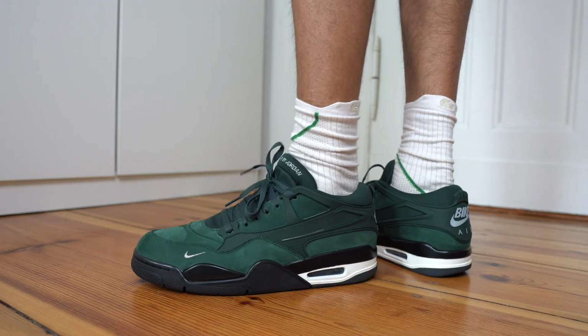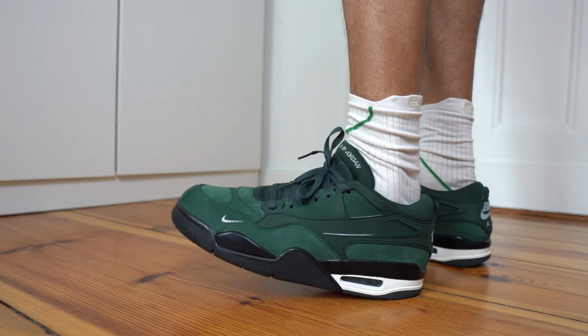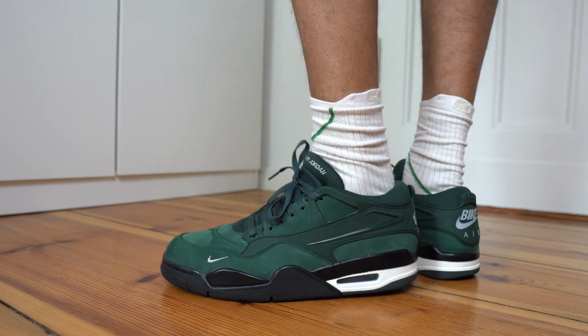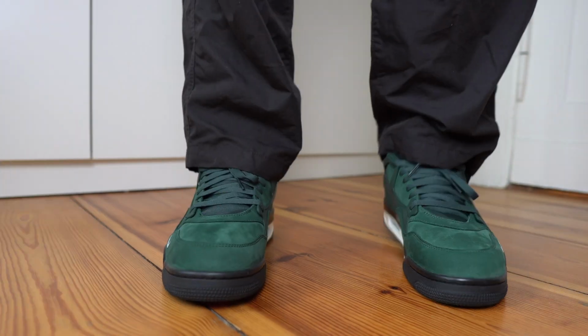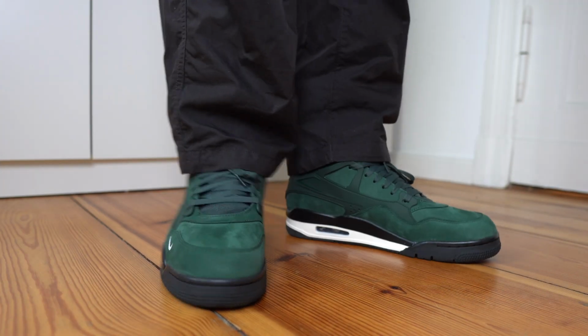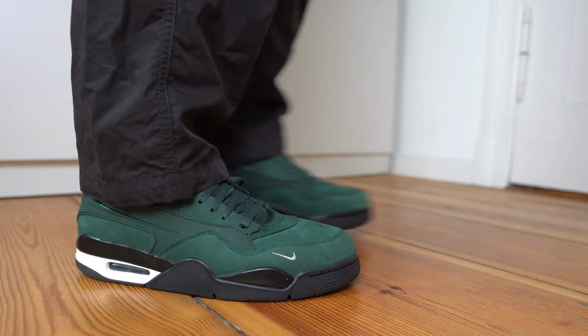One thing though I will say about this Nigel Sylvester pair is that it does feel a bit long, because I do seem to have a bit more room in the toe box than normal. But that being said, from a width perspective, it does fit perfect, so I still think sticking with your true size is your best bet. But still, this is a very comfortable shoe, which is not something you ever hear me saying about Jordan sneakers.